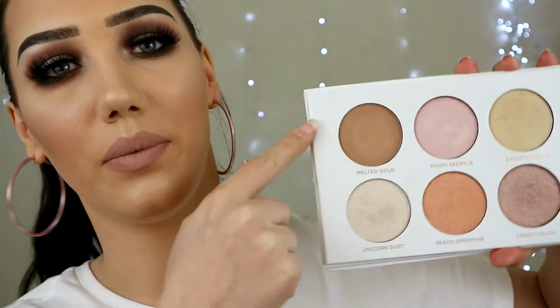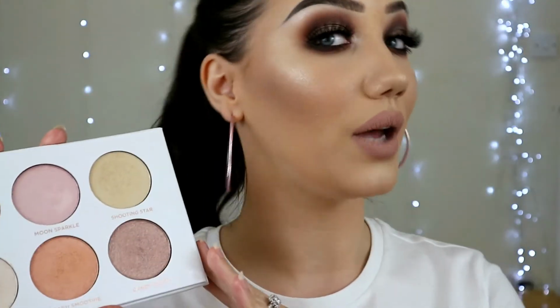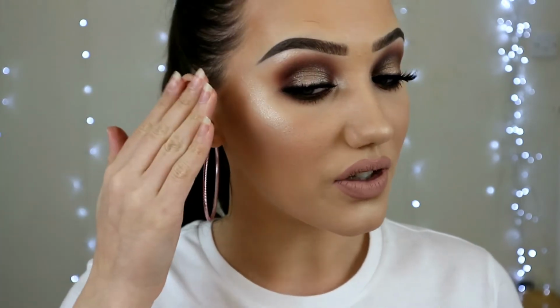The highlight palette is £26.95, so about £27. And what I didn't mention before, by the way, is these top three are pressed and these bottom three are baked. I do love this palette. I can't believe how pigmented it is. It's that kind of highlighter that doesn't emphasize texture, which I think is really important, because quite a lot of us do have texture on our cheeks. We get pores, and when you pile highlighter on, sometimes it just emphasizes that, but this just seems to have glossed over any texture that I have, and it looks like I'm just very healthy.